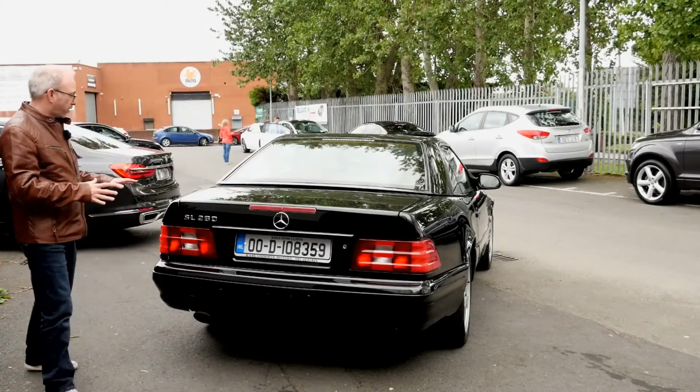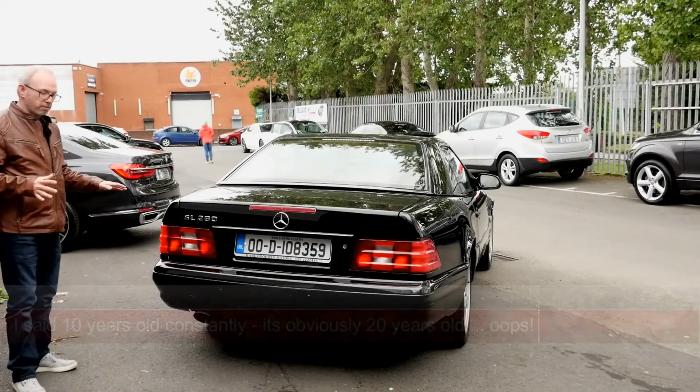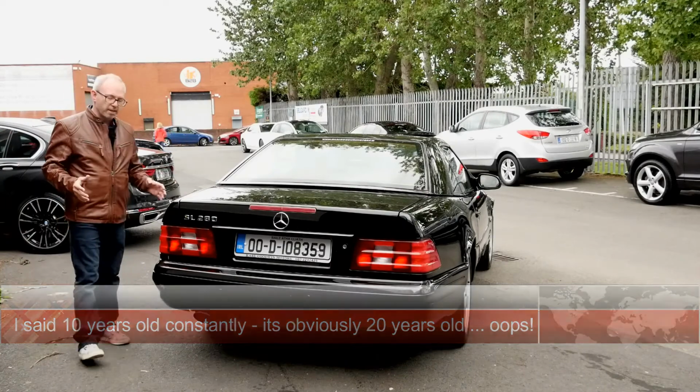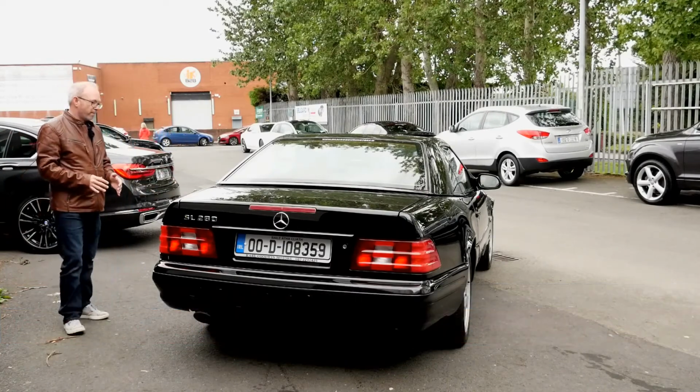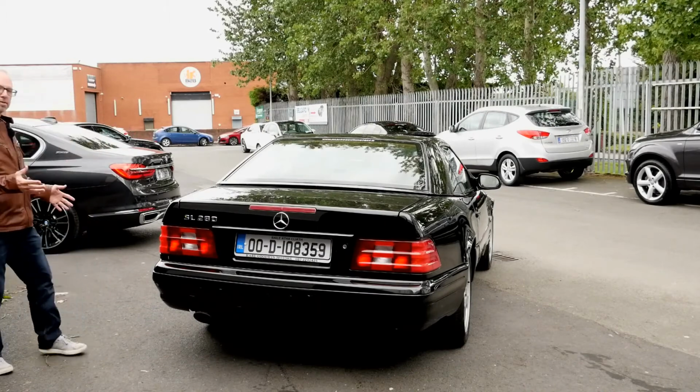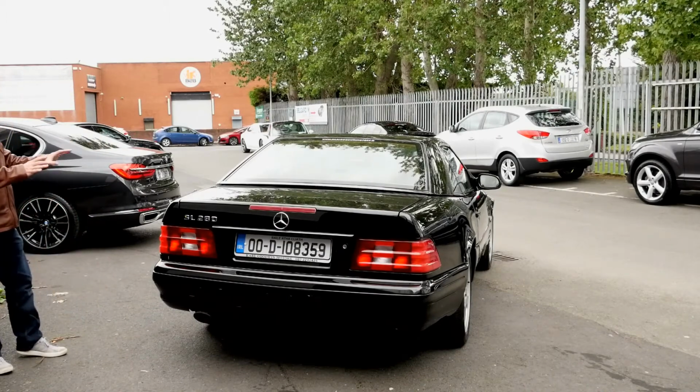All in all, for a car that is 10 years old, the design has dated really, really well, and this is what Mercedes did well in those days. The quality of these was really good. They're reliable, as long as you service them regularly, same with every other car, but they look modern still, right? And you don't get many cars with this kind of nice lines.